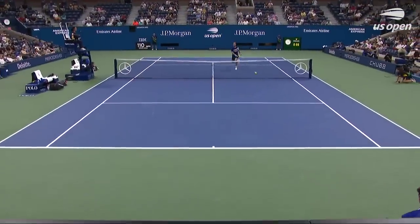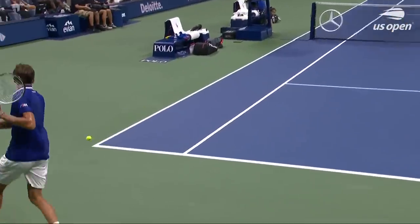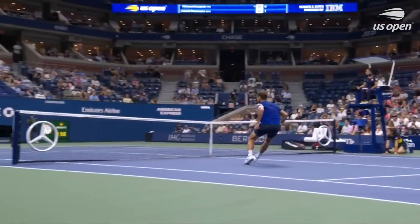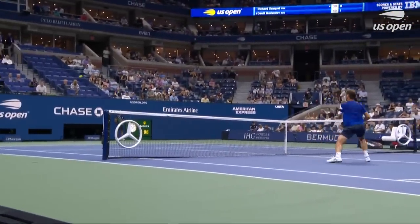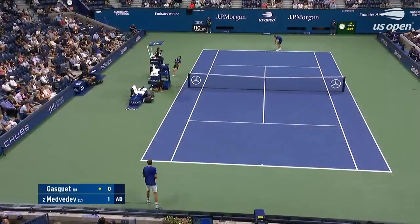How far that serve moved. Not the best volley because he hit it right to his opponent, and then a little lucky on that last court volley finish.